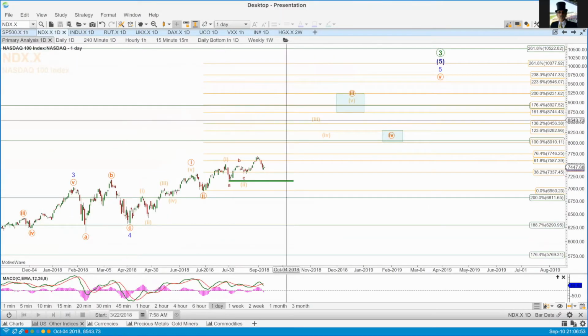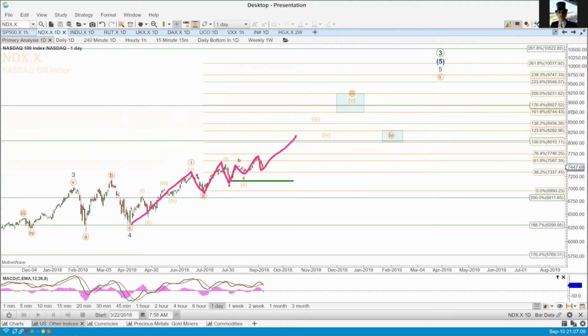NDX, same thing. I've got this leading diagonal to the upside here, 2 back, 1, and I do think we've likely had an A, B, C for a running flat, small 1 up here, 2 back, and looking for the low from last week to hold, and for the NDX to start to lead to the upside in the 3 up next.